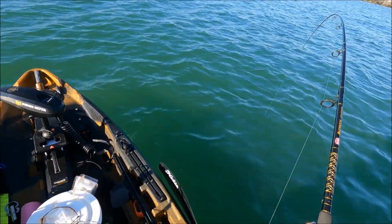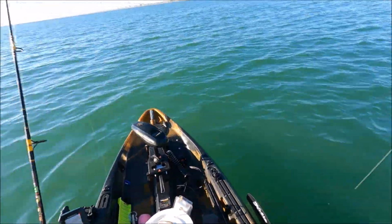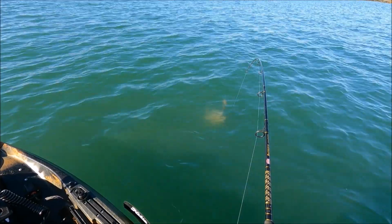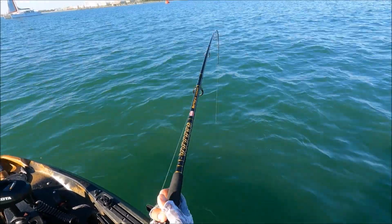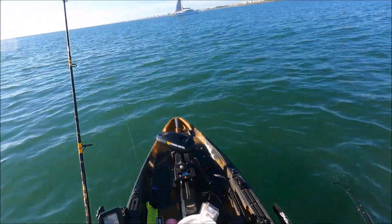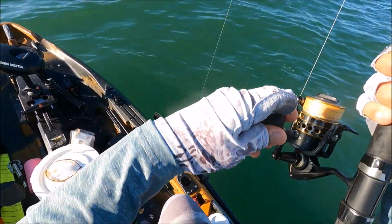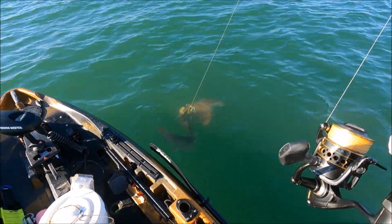Oh man, shark. Really huge shark. Seriously. Yeah, look at that. Oh my god, that's a big shark. Wow. Yeah, I could tell. Come on, man. Seriously. God, that's a big one. That's like a 6-footer. Look at this, guys. It's caught up with my other line. Oh yeah, that's a big boy.